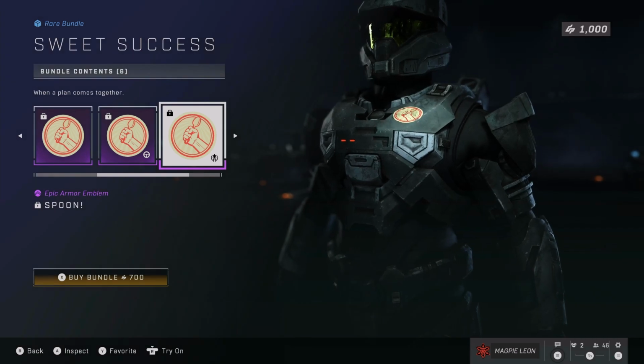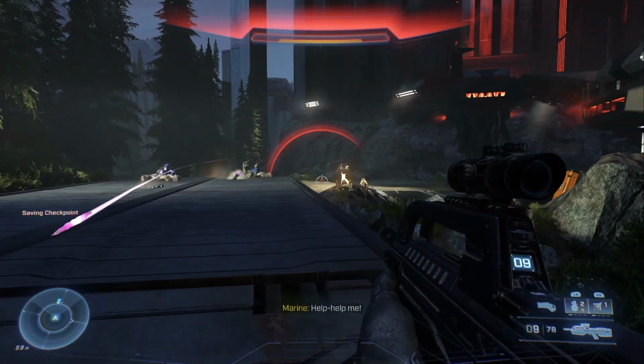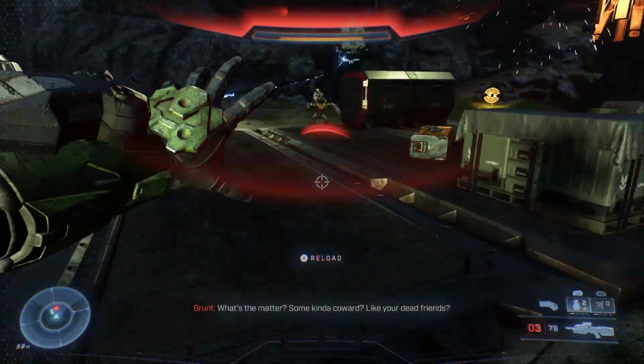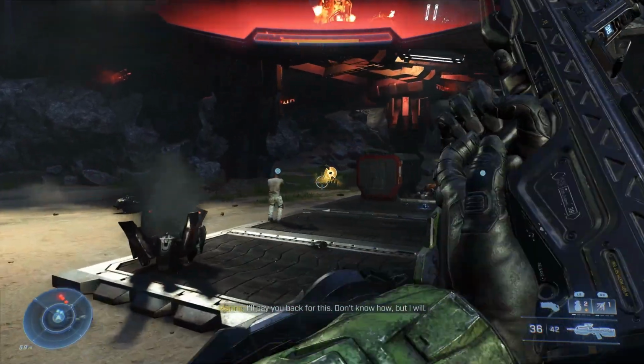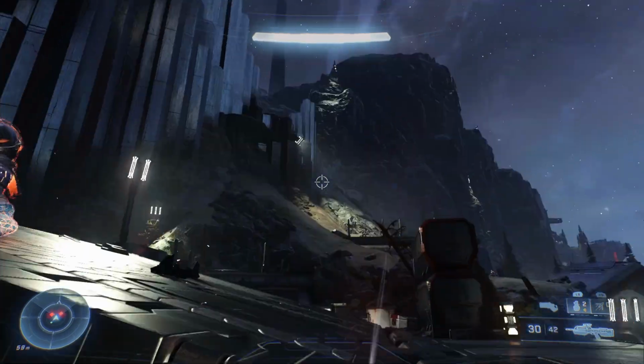I like the Team Earl Grey weapon emblem with it being a little teabag, I think that's funny, and the Spoon emblem is fine. However, for 700 credits, I do believe this is just a little bit out of its price range. This bundle should be 500, as it doesn't really contain all that much, and the items aren't really anything spectacular. So really, this bundle should cost 500 credits. It's not a bad bundle, but it is slightly overpriced.